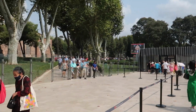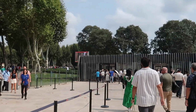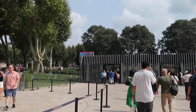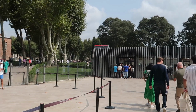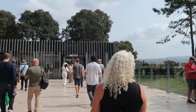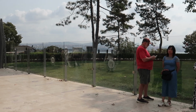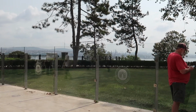So Topkapi Palace is this huge, sprawling campus of administrative and religious and government buildings that made up the palace for the Ottomans. Got some great views on the Bosphorus.